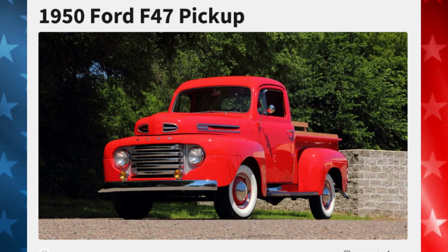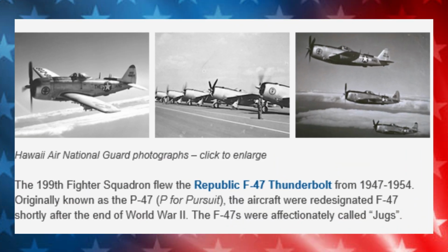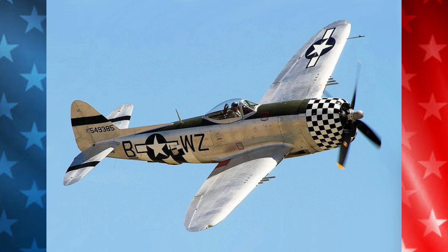Meanwhile, this Sanford and Son look-alike, I always wanted a classic pickup like this. Maybe someday. This is the 1950 Ford F-47 pickup. Now, the F-47 fighter jet has quite the lineage. Take a look at this. These pictures brought to you by the Hawaii Air National Guard, the 199th Fighter Squadron flew the Republic F-47 Thunderbolt from 1947 through 54. Originally known as the P-47 Pursuit, the aircraft were redesigned F-47 shortly after the end of World War II. The F-47s were affectionately known as Jugs. They weighed 8 tons, and were nimble and cat-like and were very successful in World War II.